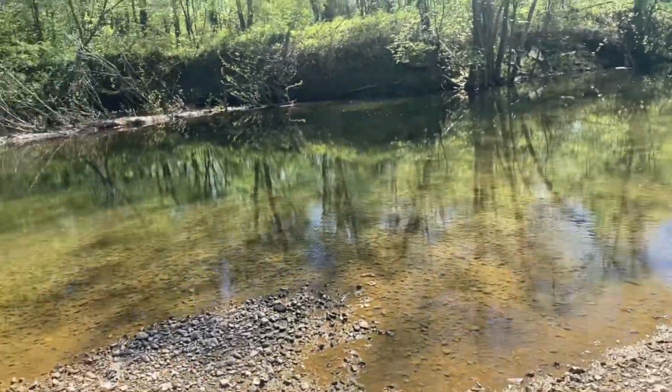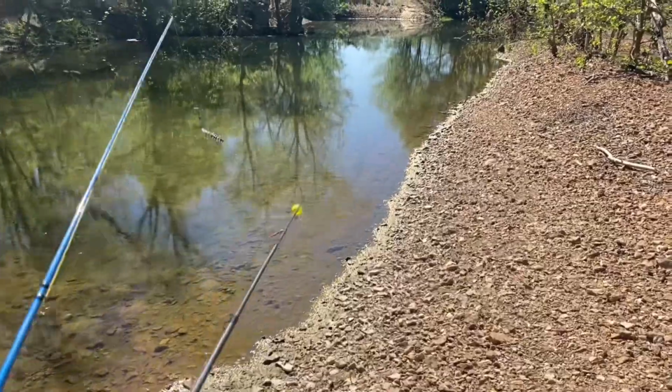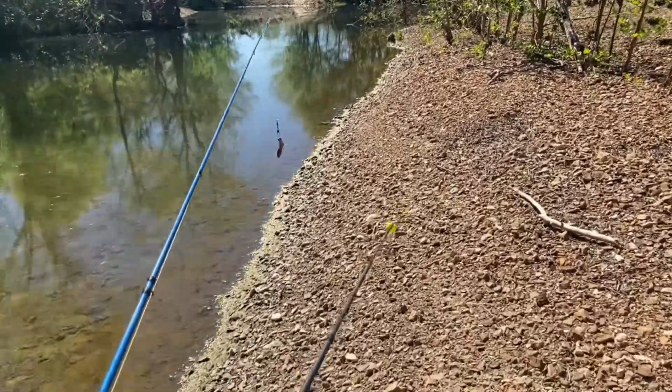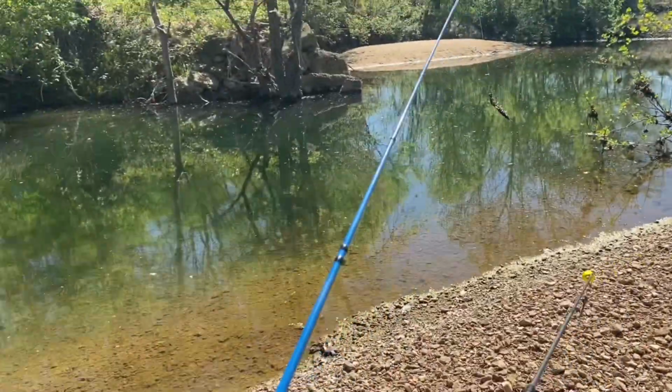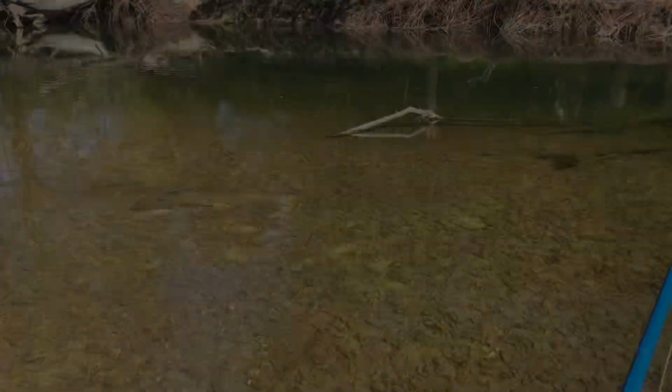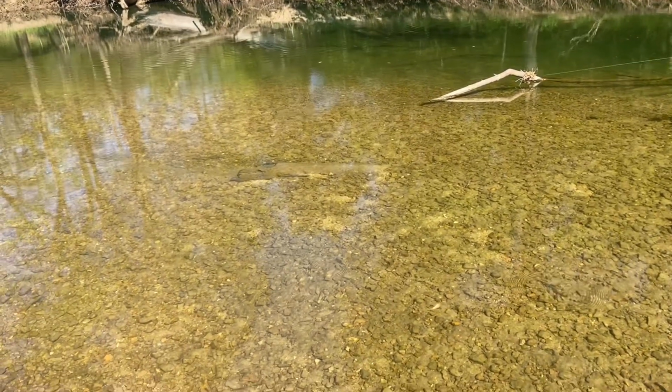And so I'm just walking up and down it here, showing you some of the different holes that are deeper. And I did see some bass in here swimming, but they weren't real large, and I cast a few times and didn't really get any hits or anything. There were a few small brim in there.